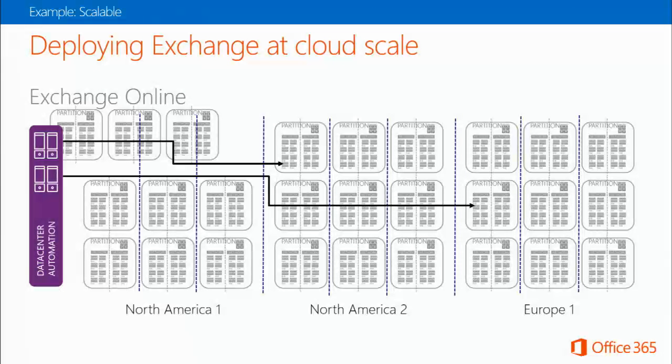We process about 1 billion messages every day that flow through Exchange Online. So it's a fairly large system, perhaps one of the largest systems in the world. I think it's definitely one of the largest Active Directory implementations in the world just to power this Exchange Online experience as well.